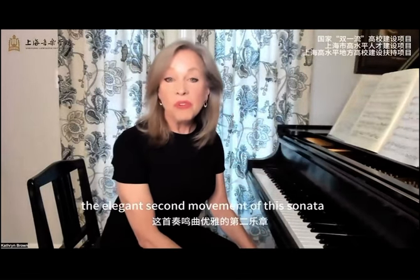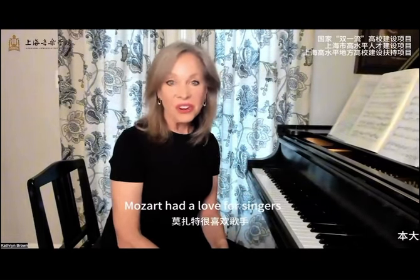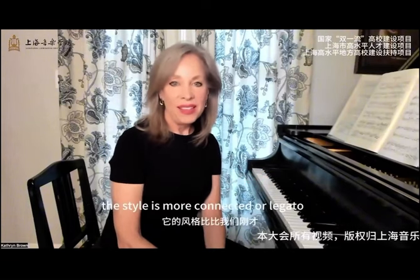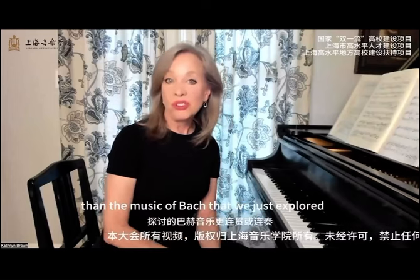The elegant second movement of this sonata also is a good example of free wrist. Mozart had a love for singers, and his music is very singing and cantabile. The style is more connected or legato than the music of Bach that we just explored.